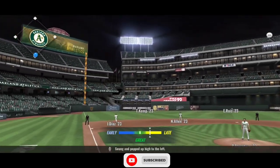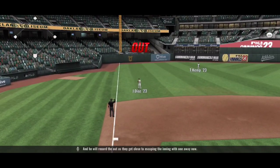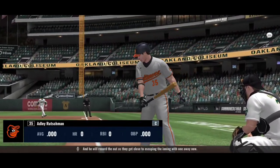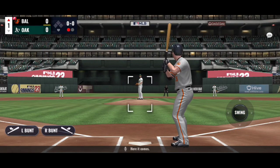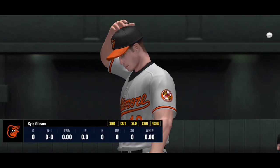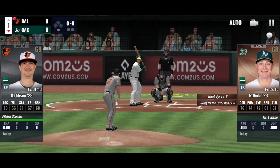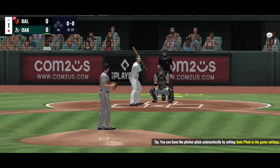0-1. Swung and popped up high to the left. And he will record the out as they get close to escaping the inning with one away now. Here he comes. This is sliced to the left side. And this... Here he comes.